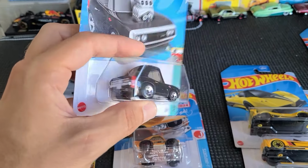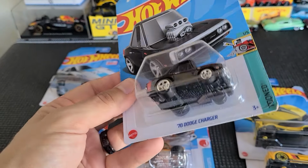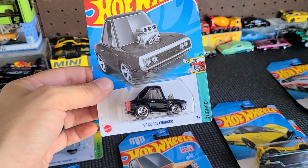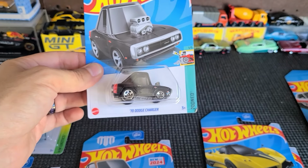This was interesting because this was already released, right? Tell me I'm wrong. This was already released, and this one's only difference is they put a stripe on it, like last year's J case, I think. If I'm correct, right? J or H? H. Whatever. One of those cases last year had this car. This one has a stripe. I could be wrong. Let me know if I'm wrong.